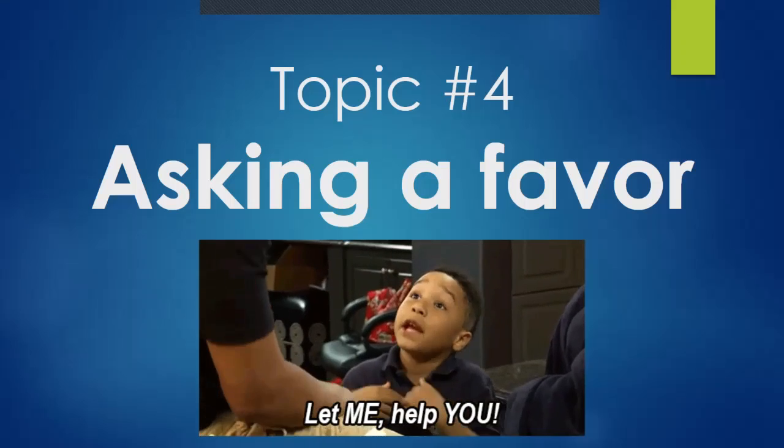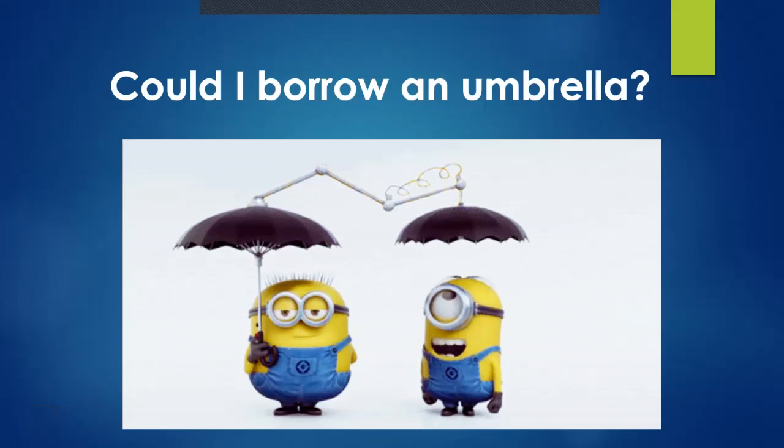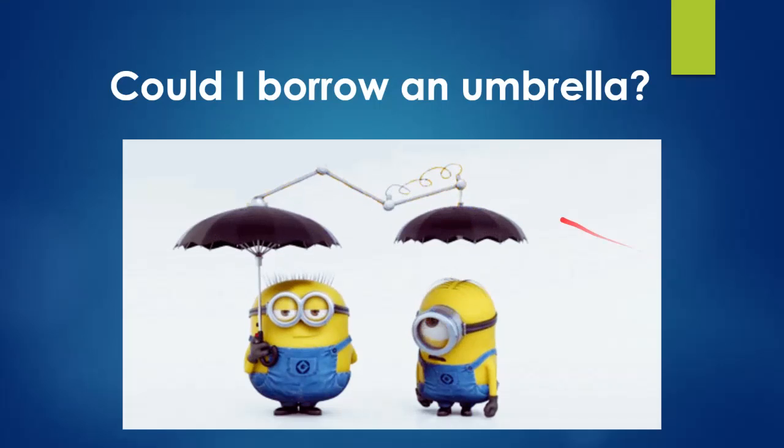And topic 5, asking a favor. Sometimes we all need help, and these are good expressions you can use to ask for help. Can I? Could you? Would you mind if? Using ed. Would you mind? Using ing. And then, of course, you can respond to favors asked of you. Maybe someday you need to ask someone, could I borrow an umbrella? So these are very common expressions and useful expressions to ask for help.